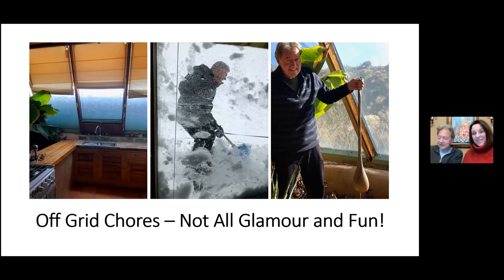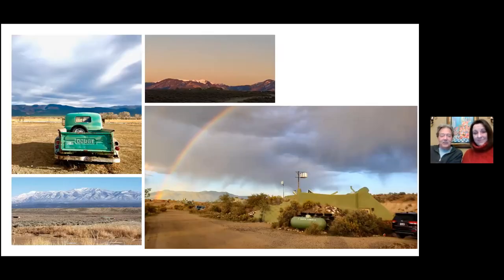Gross. It is gross. But there's also a whole lot of beauty out there. You see the rainbow, and you can maybe see slightly a double rainbow over the top of our house.